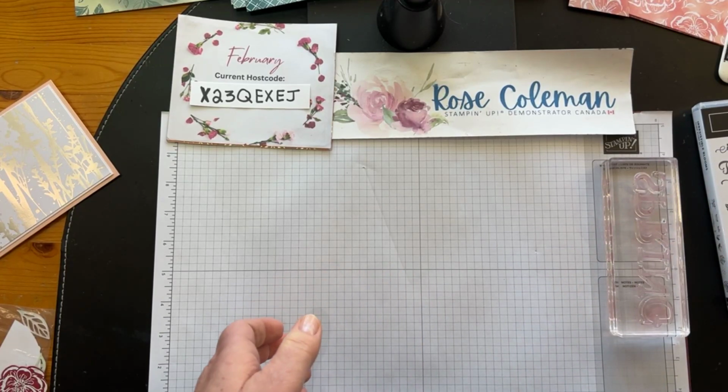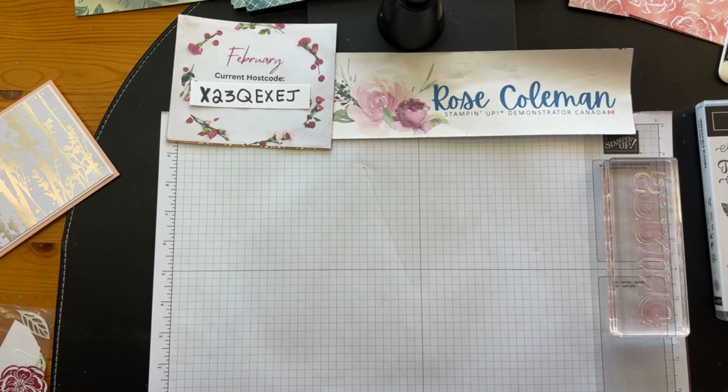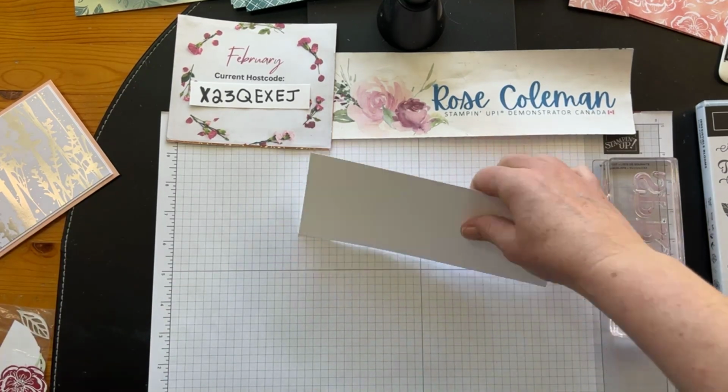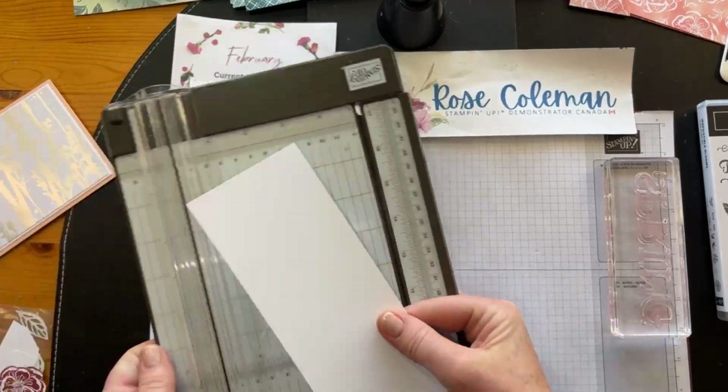And I need a piece of basic white. I don't think I cut one for myself. Let's see, we need a piece that measures, let me grab my ruler, 5 1/8 of an inch by 1 1/4. All right, so let me just grab a piece of white. We're going to trim that 5 1/8 by 1 1/4.